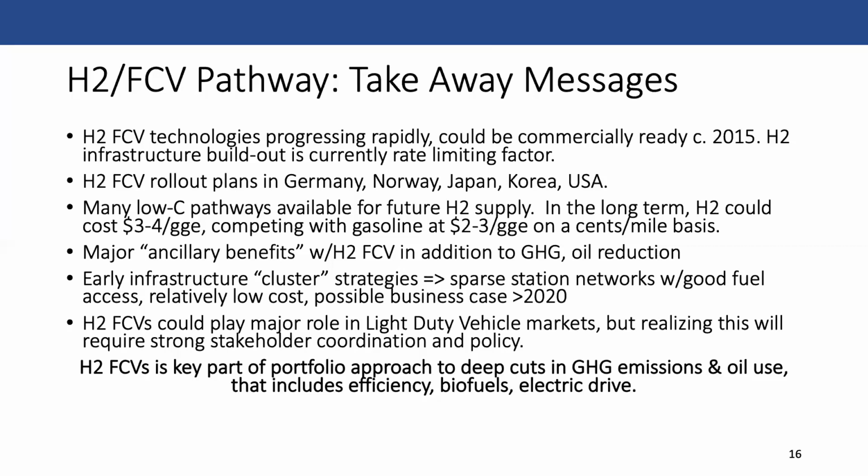In the long term, they're looking for $3 to $4 a GGE, which stands for gallon of gasoline equivalent, to compete with gasoline at $2 to $3. Because hydrogen vehicles are so much more efficient, when you convert it into cents per mile, even though the equivalent of a gas tank would be a lot more expensive, you end up being cheaper because the efficiency is so much higher.